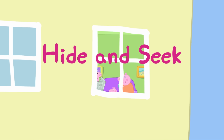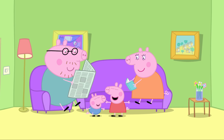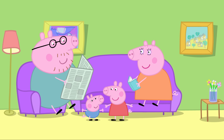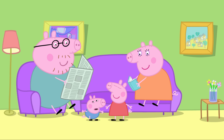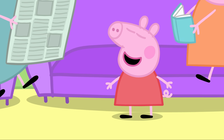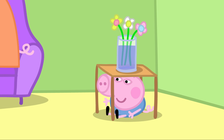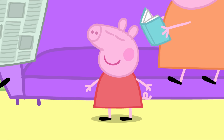Hide and seek. Peppa and George are playing hide and seek. It is George's turn to hide. He must quickly find somewhere to hide before Peppa finishes counting. 1, 2, 3, 4, 5, 6, 7. George has found somewhere to hide. 8, 9, just in time. 10. Ready or not, here I come.